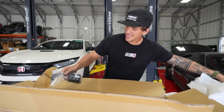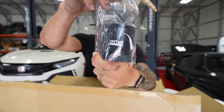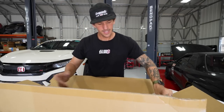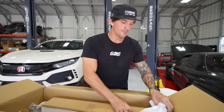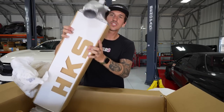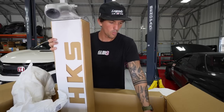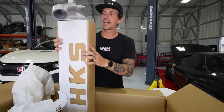Oh, nice. This is actually super cool. Look at the coupler. Well, HKS branded. Very nice. You guys know I'm a sucker for the nice branding. Always nice to have that brand. Dang, this is freaking sick. Wow. Hey, instructions. This is actually very, very nice.